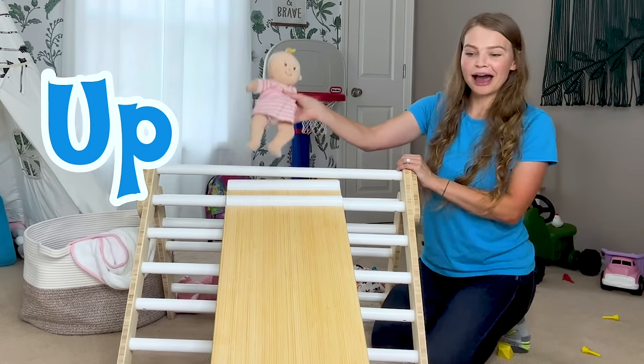Let's see what's under the letter L. Leaves. Leaves fall down in the fall. Let's see what's under the letter M. Moon. We can see moon come out at night when it's dark. Let's see what's under the letter N. Nest. This nest has some blue eggs. Okay, very interesting. Let's see what's under the letter O. Octopus. They go squiggly, squiggly. All right, let's see what's under the letter P. Whoopsies. A pear. Pears are yummy.